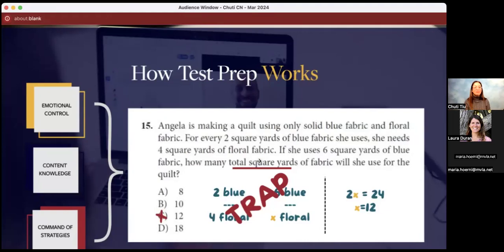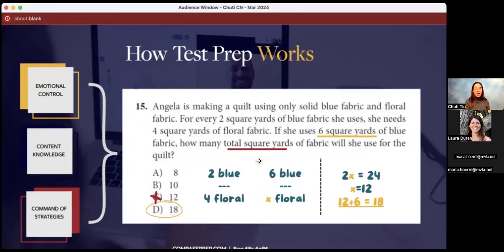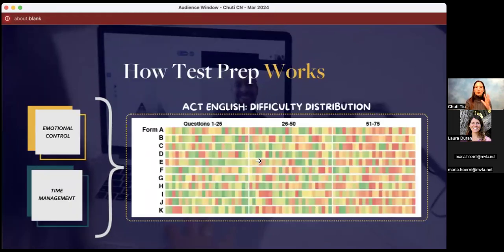So yes, they ask you for total square yards of fabric, not floral. So the answer is not 12. You have to add 6 plus 12, which is 18. That's the answer. That's an example of what you want to make sure to pinpoint when you do test prep, those kinds of strategies, making sure to know what to look for, right? What are the tricks that they like to slip in there?